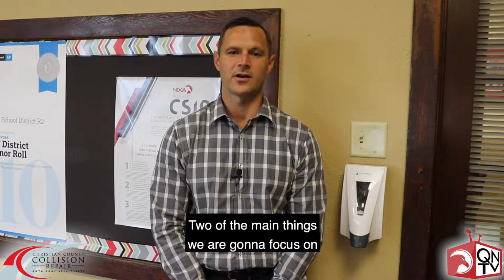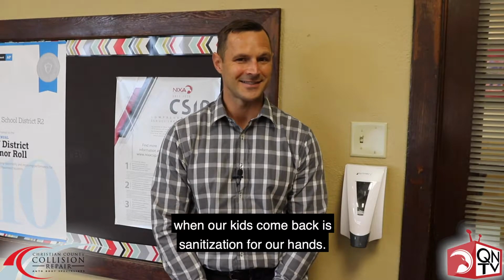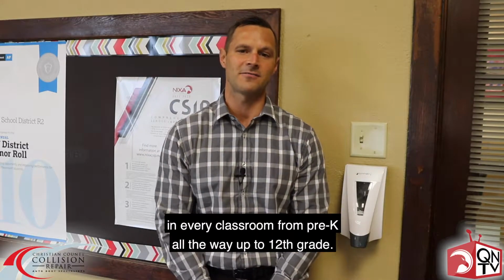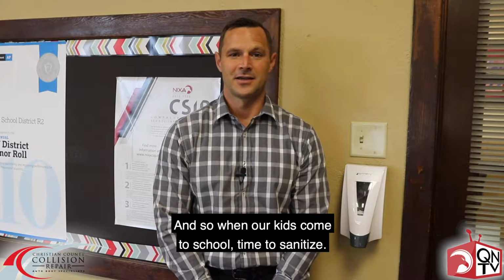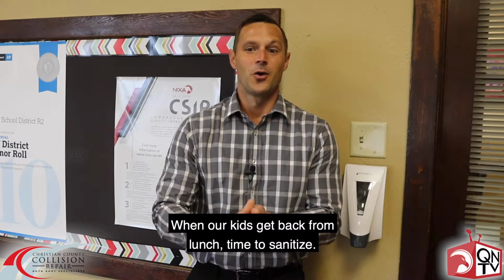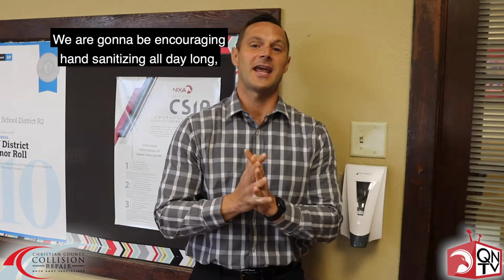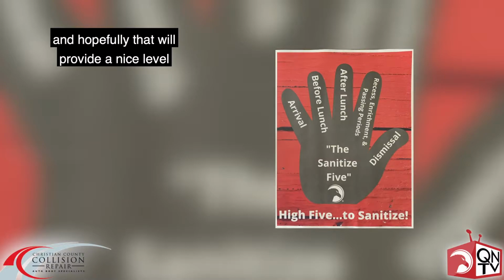Two of the main things we are going to focus on when our kids come back is sanitization for our hands and also physical distancing. You'll actually see one of these hand sanitizers in every classroom from pre-K all the way up to 12th grade. When our kids come to school, time to sanitize. When our kids head to lunch, time to sanitize. When our kids get back from lunch, time to sanitize. We are going to be encouraging hand sanitizing all day long. And hopefully that will provide a nice level of protection for our students.